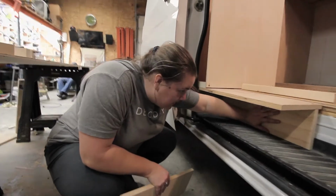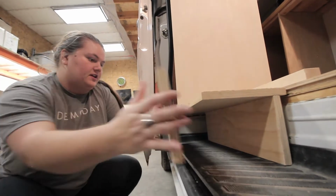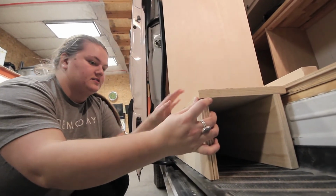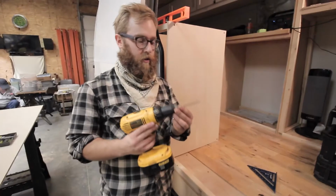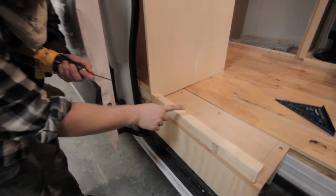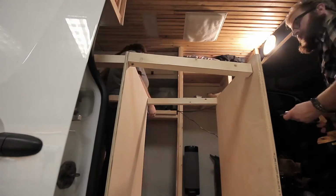So as you guys can see under here, we have this back one done. It's nice and sturdy. So now we can put this one right under here, and it'll sit right there. So that's kind of our little cubby. Now we're taking 3-inch screws. We're going through here and that. And that. And that.